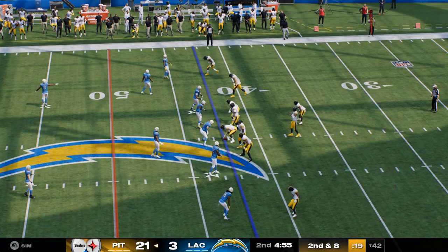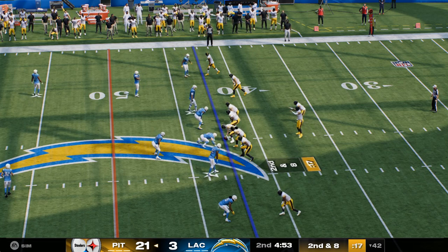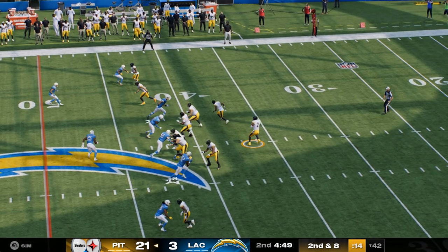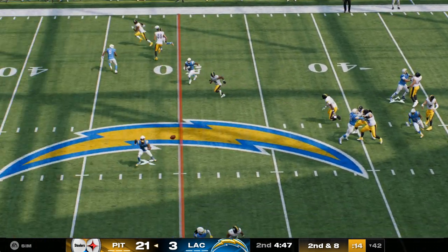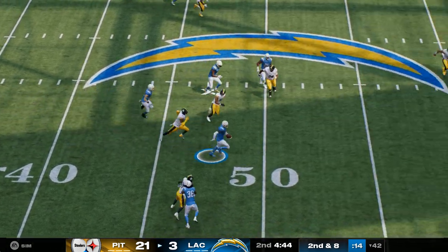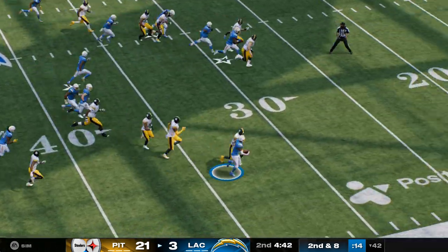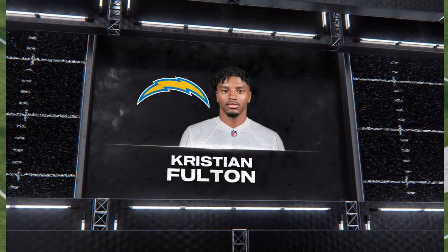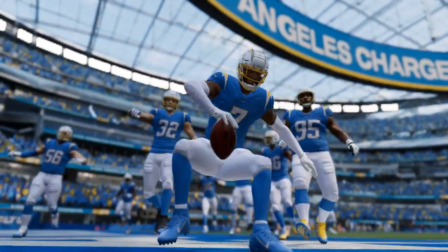They'll come up on a second down and 8. Fields. That is intercepted. Picked off by Christian Fulton. And he's going to set up his guys with great field position. A huge chance to cut into the deficit.